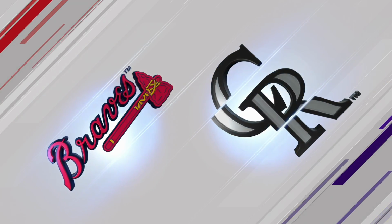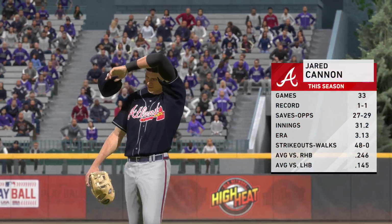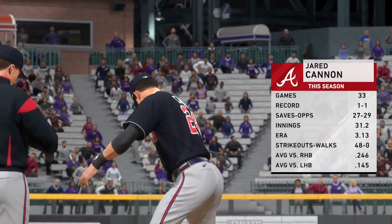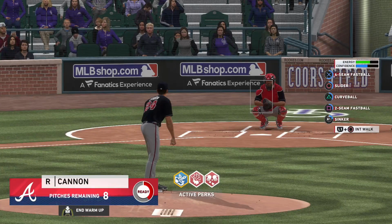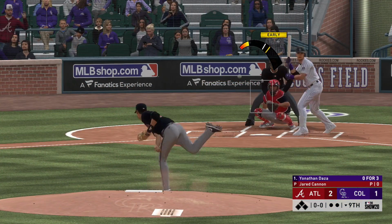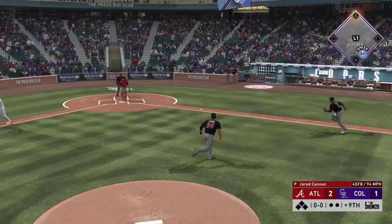Your attention, please. Jared Cannon comes out of the bullpen pitching to shut Atlanta down here in the ninth. Number 24, Jared Cannon. All set for the bottom of the ninth. Leading off, and standing in is the veteran outfielder, Jonathan Daza.